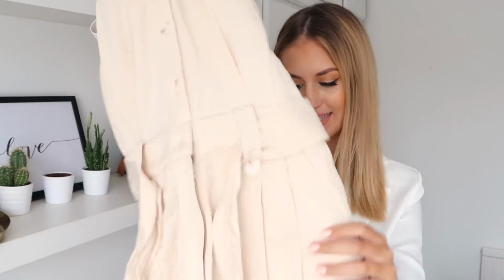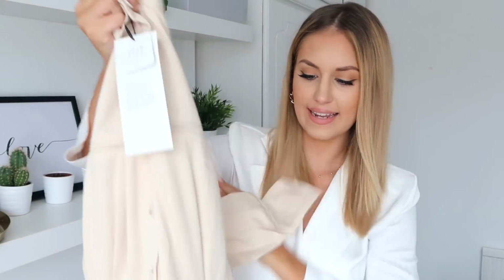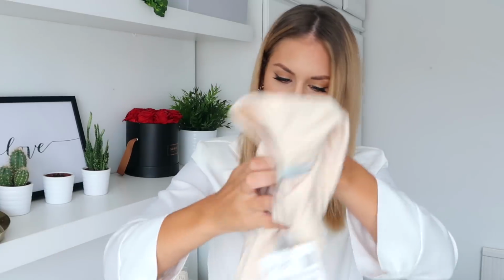The next jumpsuit I got is this one here. So it's like a creamy pink jumpsuit, long sleeved, and like goes down to the floor. Again, it kind of ties around the waist. I feel like I'm gonna have to try this on. I'm not sure what it's gonna look like. This again was £50 and I got it in an extra small.